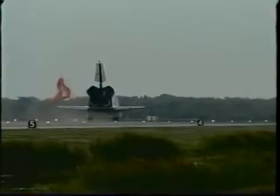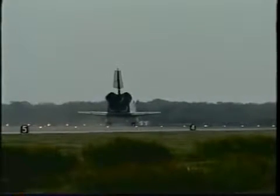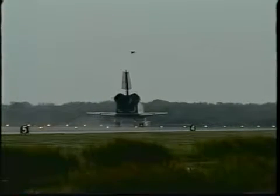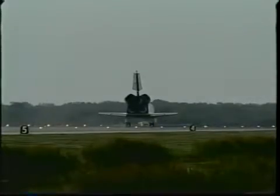Here you can see Kevin smoothly tracking the center line as we're rolling out, and then at 60 knots we jettison the parachute so that the big lines there don't damage the engine bells. And there, the 14th flight for Endeavour and the 97th space shuttle flight in our history is complete.